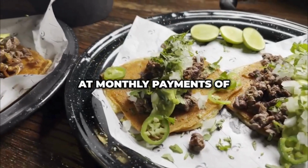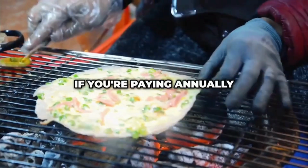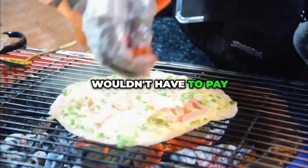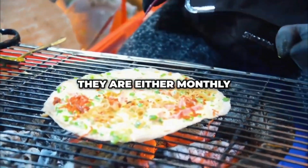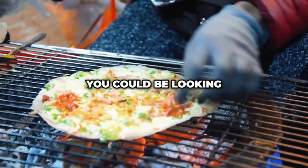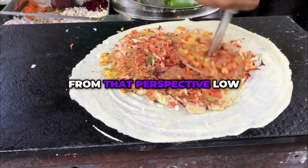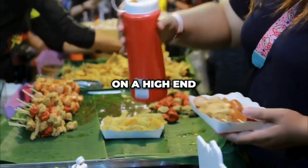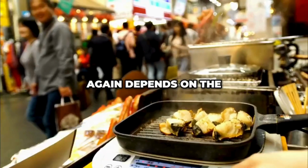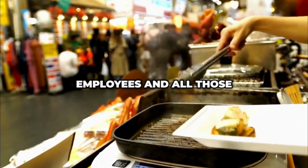Insurance, you could be looking at monthly payments of about $200 to $500 on the high side. If you're paying annually, this, of course, could be a one-time cost, and you wouldn't have to pay that every month. Permits for renewal, if they're either monthly or even potentially quarterly, you could be looking at about $300 a month. Now, total monthly costs from that perspective, low estimates, you're around $7,800 a month. On a high end, probably $17,000. And again, depends on the gross amount of business that you're doing, your employees, and all those other things.